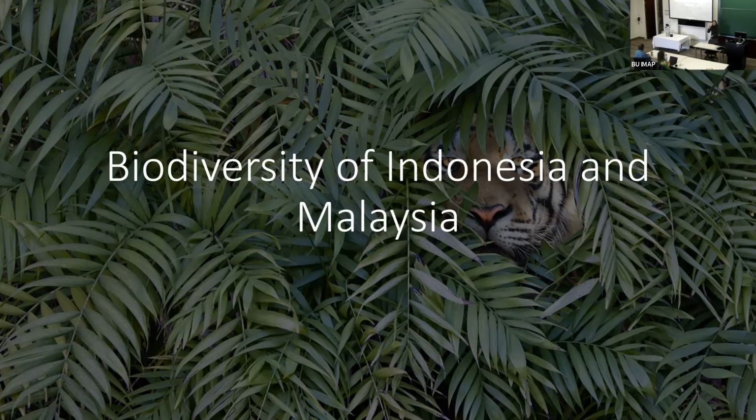So if we're reducing the amount of forest that we have, that's going to be forcing our tigers into areas that are urbanized. That's going to be leading to biodiversity loss. So we've got our Sumatran tigers, we've got our orangutans, we've got our Komodo dragons. All of these animals are only found in these areas.